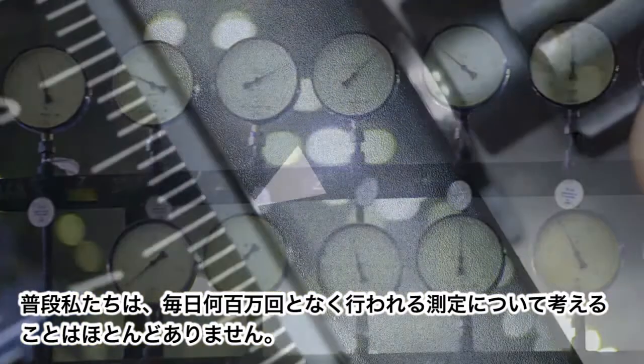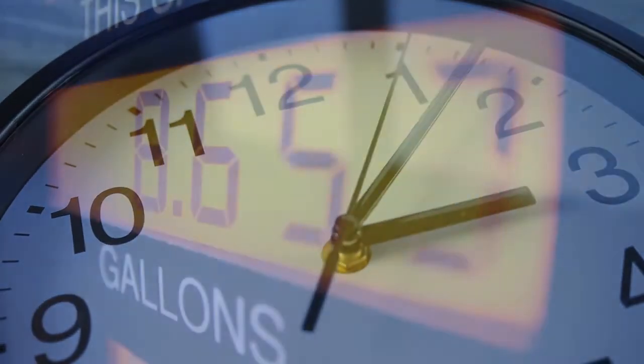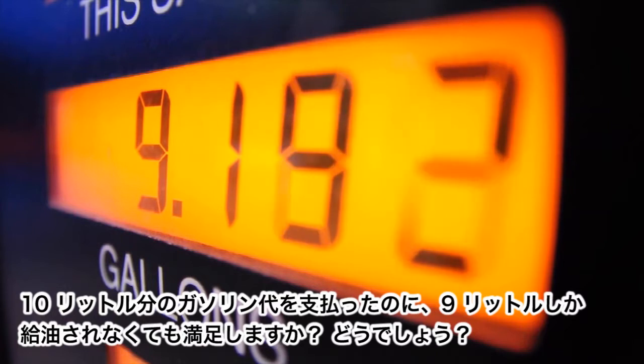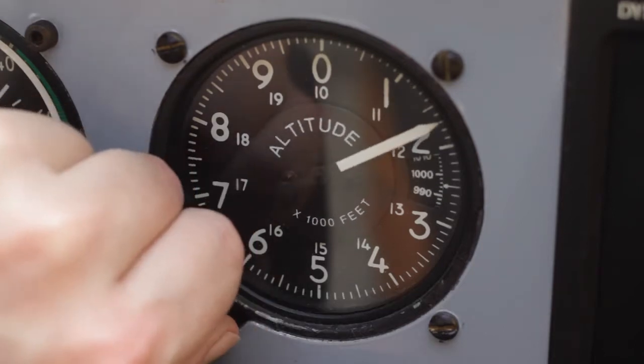We hardly give a thought to the millions of measurements made each day. But what if the clock you depend on was wrong? Would you be happy if you paid for 10 gallons of gas and only got 9? What if the airplane you were flying on had an altimeter that was off by 100 feet?